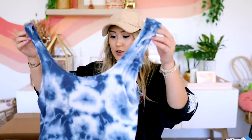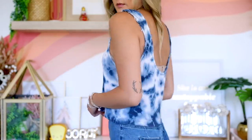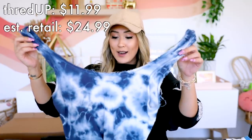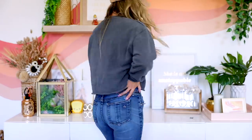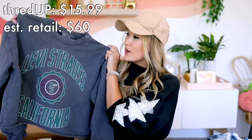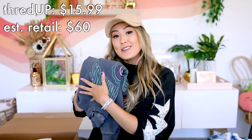Okay, so this piece I bought oversized with the pure intention of flipping because this fabric is so cute and stretchy. So I paid $11.99 for this one and it retails at $24.99, and I feel like we can definitely do something really, really cute with this fabric. Levi's sweatshirt, and I feel like this is something that you would absolutely find at a thrift store and it'd be like the find of the day. I paid $15.99 for this one and it's got such a comfy vintagey feel and it retails for $60.